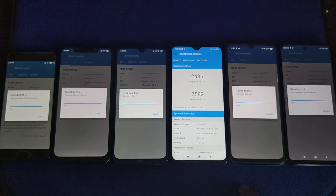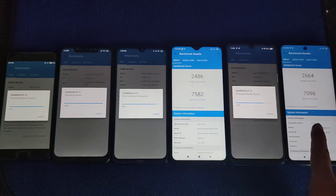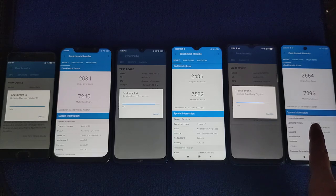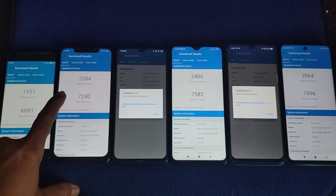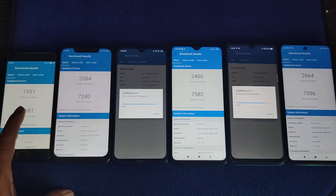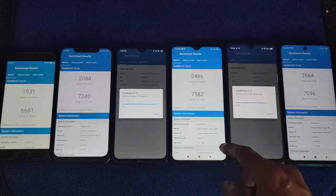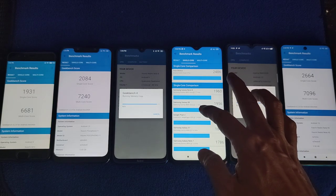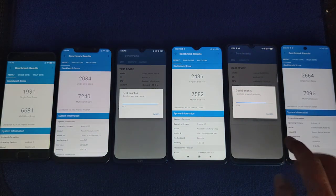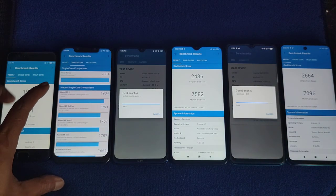Okay, Redmi Note 8 Pro 2486, 7875, 82 multi core. Wow, single core, the Redmi Note 9 is the best. Poco F1 single core 2084, 19 on the MI6. Higher than normal. I know the single core, there is no previous result. Also don't have the average score.